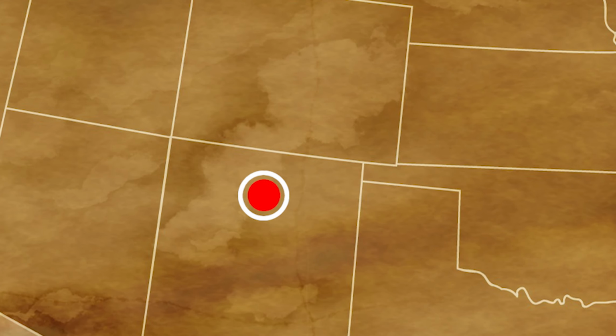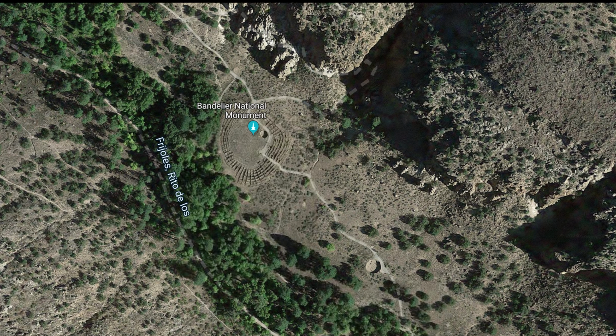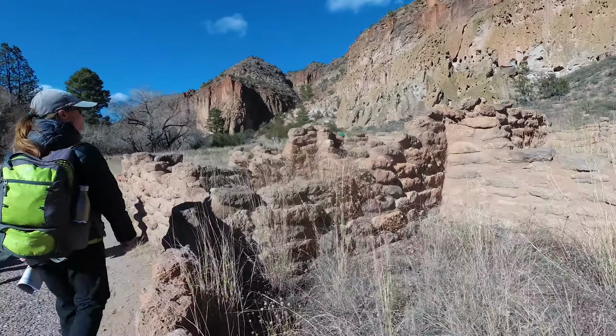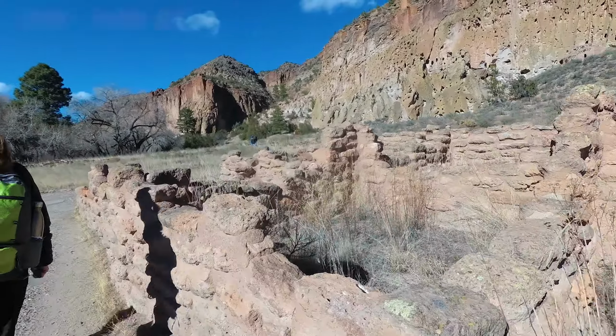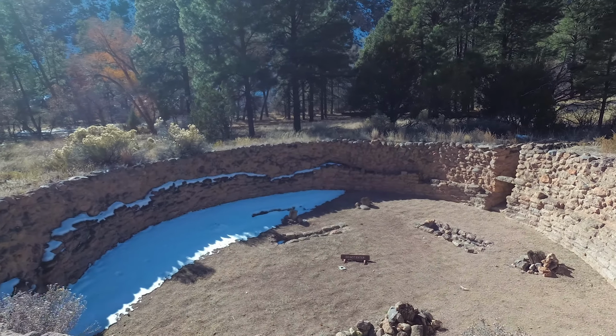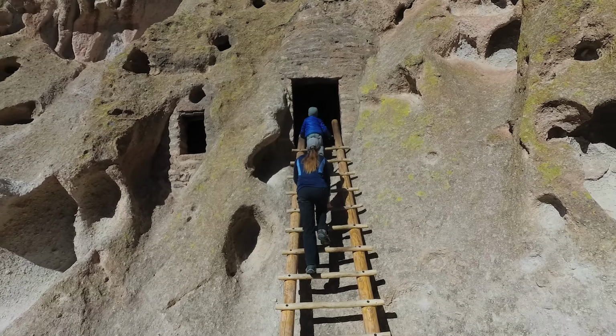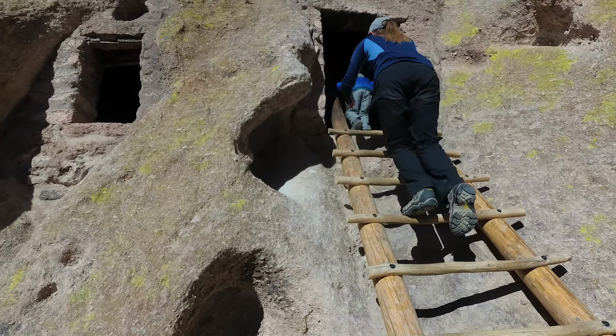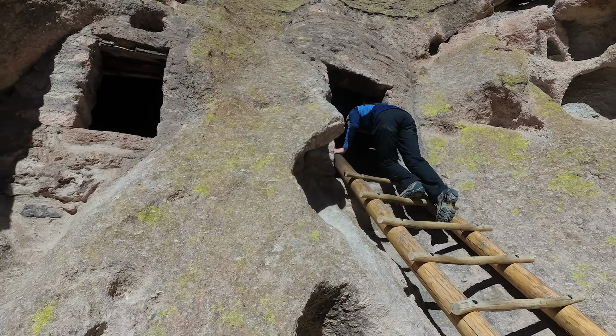And we are within hiking distance exploring Bandelier National Monument in New Mexico. Bandelier National Monument is located near Los Alamos, New Mexico. This monument preserves the archaeological sites of the ancestral Pueblans dating between 1150 to 1600 AD. There are several Pueblo sites on the valley floor as well as cliff dwellings made from volcanic tuff. Volcanic tuff is the ash that is ejected during a volcanic eruption.